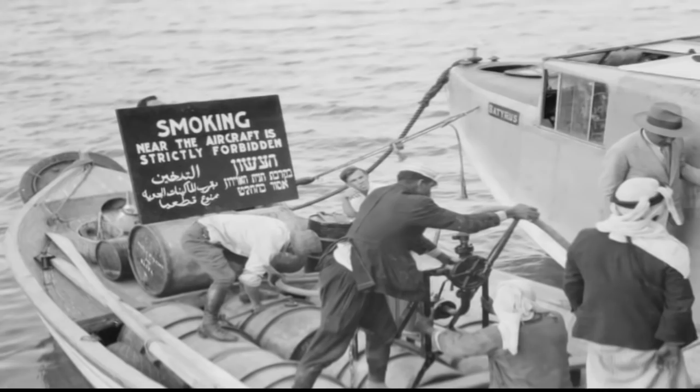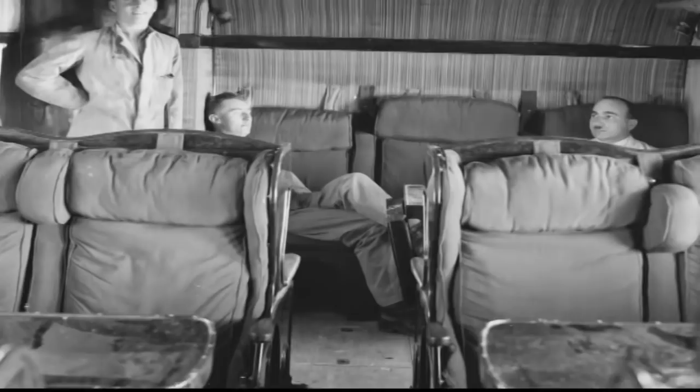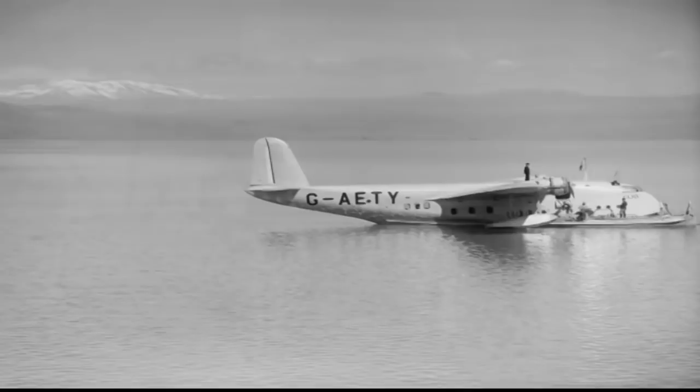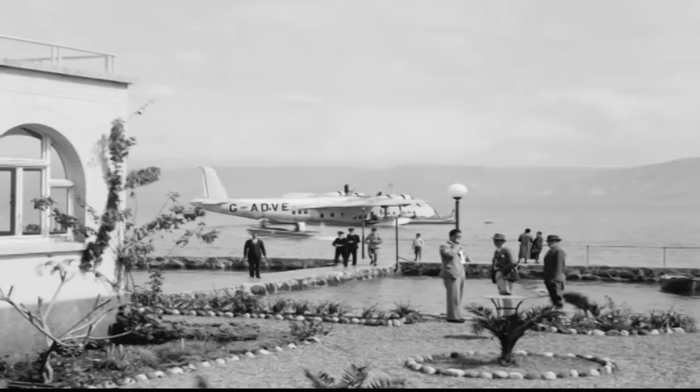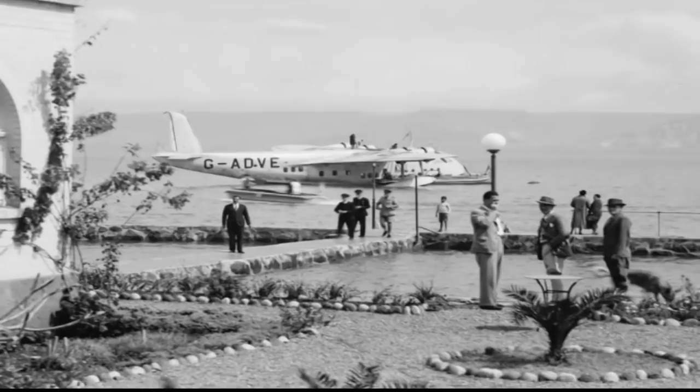The Satyrus flew to the Mediterranean, India, South Africa, and Australia, and boasted a cabin that was even quieter than a railway carriage. The Short S-23 Empire flying boats were developed in response to the British government's decision to send all international mail by air. Imperial Airways commissioned 28 of the long-range flying boats that could carry 24 passengers and had a 700-mile range.